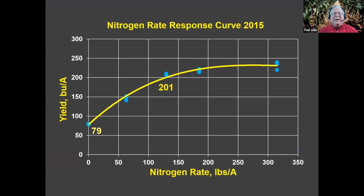I did the nitrogen rate study. And this time, it looked like we were going to have a better year. I put on more nitrogen, and my steps there were 0, 60 pounds, 130 pounds. I had some calibration problems there. I didn't quite get uniform steps. 190 pounds, and that last one really pushed it, 320 pounds.